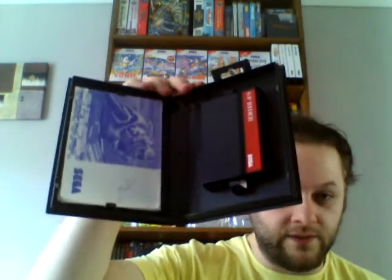We are complete. A little bit of pen mark on the manual. Oh well. There's also a software catalog thing as well. The cartridge looks fine though. Box is pretty good. So I thought that was worth it for 99p.